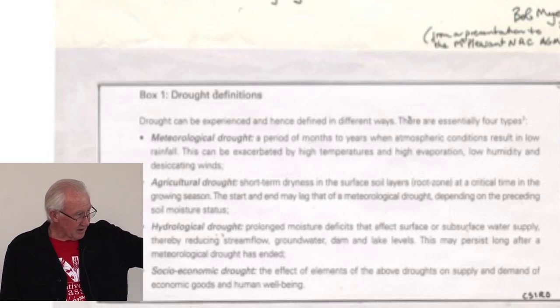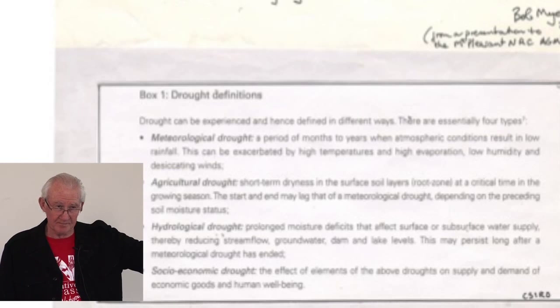Some useful stuff there about the types of droughts. It's worth looking at that when you get hold of the text for this, because the last one there looks at the social effects of drought. And some of you have probably looked at Landline and other programs, and you will have seen that that is killing people. Drought is killing people. They're committing suicide. Their lives are being ruined.